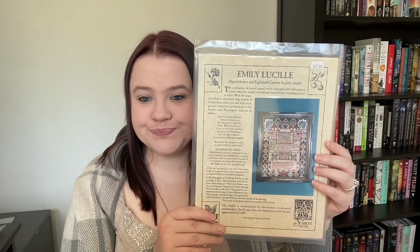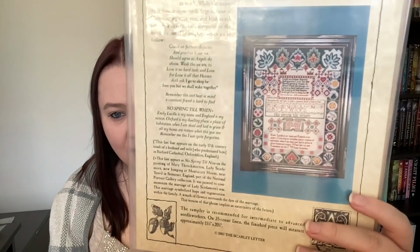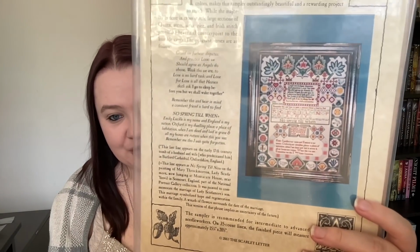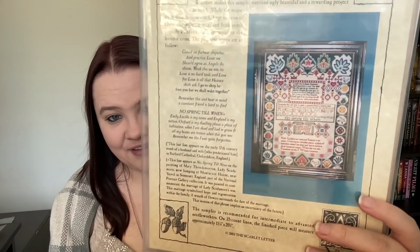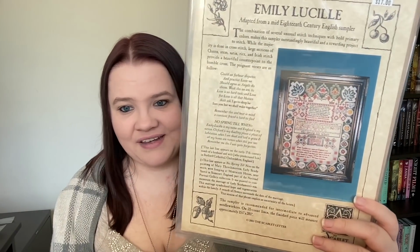But based on our conversation and my inability to sleep at night, I went shopping on the Scarlet Letter again, and I found this. She's funky. That was kind of a major theme with Emily's video, was funky colors, and this one is funky. It's very different. All of the verse in there is non-religious, which I think is important. Plus, her name is Emily Lucille. And it's funky.